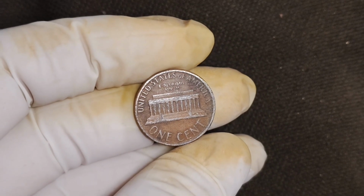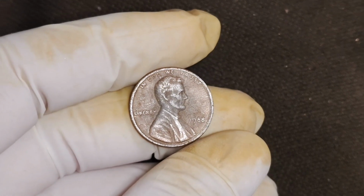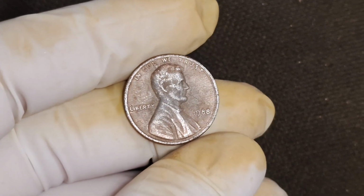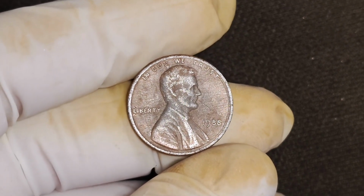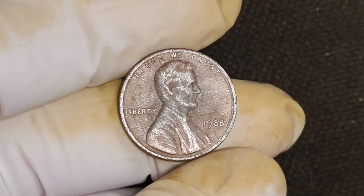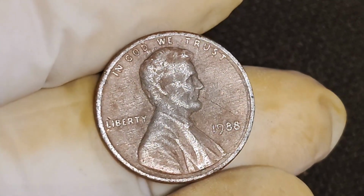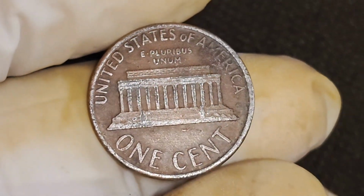These minting errors make the 1988 no-mint mark Lincoln penny a hot commodity among collectors, and as time went on, the value started to climb and climb and climb some more. We're talking about a market value of $1.2 million if you've got one in mint condition. Now, I know what you're thinking again, wait a second, how do I even know if I've got one of these million-dollar pennies? Great question, and don't worry, I've got you covered.